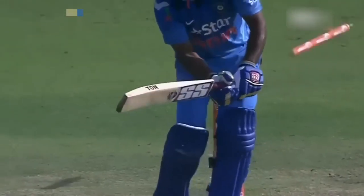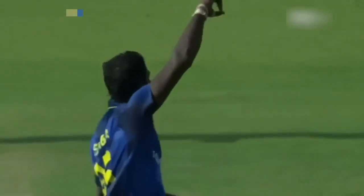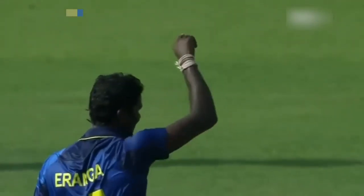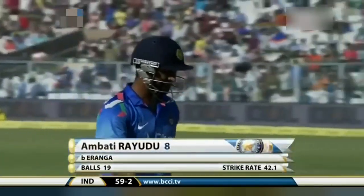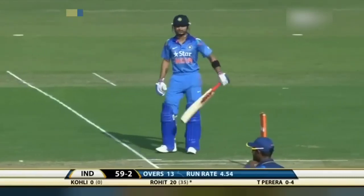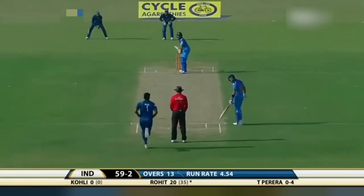And have a look at this. The bat is going towards mid-wicket and the off stump is rooted out of the ground because it's straightened. Hit the seam, held its line, hit off stump. Beautiful delivery. Just 3 singles and then the last ball gives him his wicket. Brilliant bowling by Eranga. And Ambati Rayudu goes for 8. It's 59 for 2. Virat Kohli at the centre, non-striker's end.